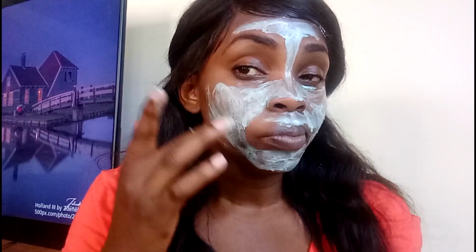If you have sensitive skin, kindly try it on your hand before you apply it on your face, so that you can know if it can work for you. And remember guys, it doesn't work for everyone because all of us have different skin types. But if you've been looking for a product and you have some stubborn dark spots and some pimples, try this. And when you do try this, come back and comment down below and tell me how it did for you.